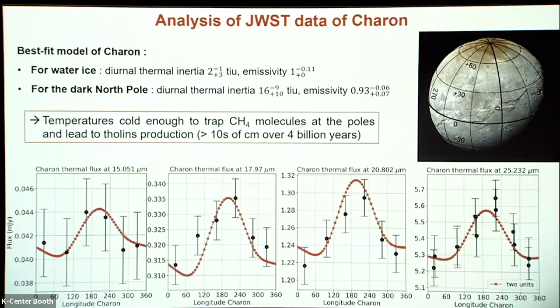This tells us that the surface temperature on Charon must be relatively cold, and it goes in the sense of cold North Pole and South Pole, able to trap methane molecules and lead to tholin production, as explained in Grundy et al. 2018. So we can have a rough estimate that 10 centimeters of tholins have been created over 4 billion years if we take the estimates from Grundy et al.